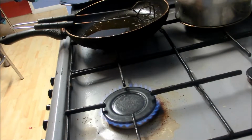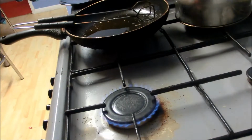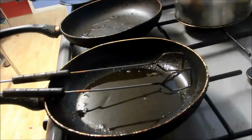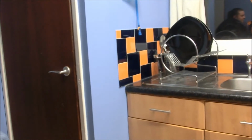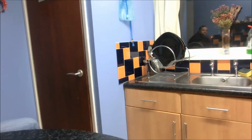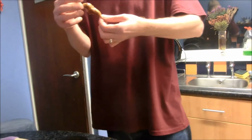It shrinks, doesn't it? Yeah. I'll use two pans then. One for onion, one for bacon. Right then, piece of squirrel.